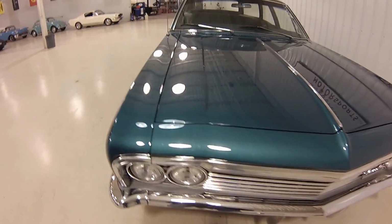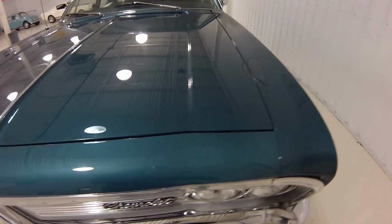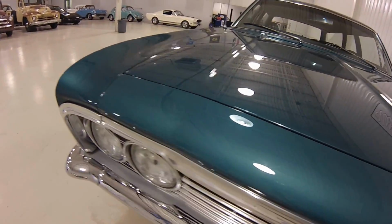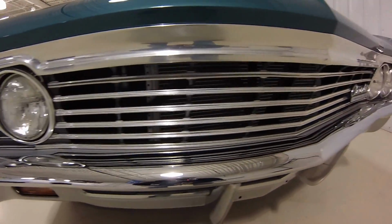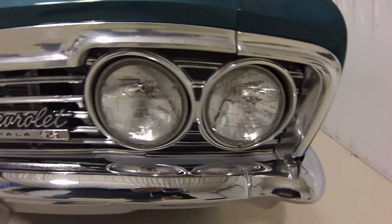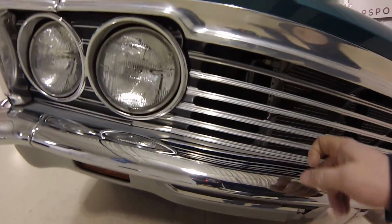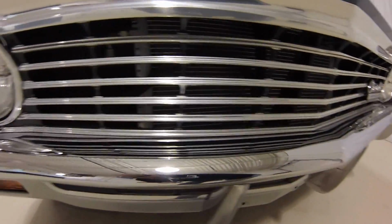Okay. On to the front end here. Looks like the hood gaps are all very, very nice. I don't see any chips or nicks in the nose of the car. The chrome is, I would say, way better than driver condition. It's actually in very, very good condition. These stainless pieces on these big body Chevys are notorious for always being banged up. They're not very sturdy. These are in very, very nice condition.